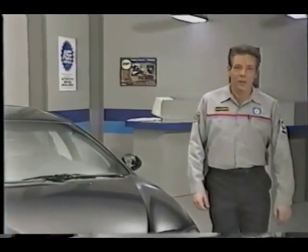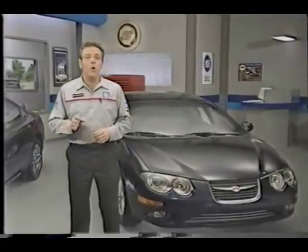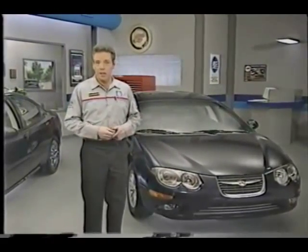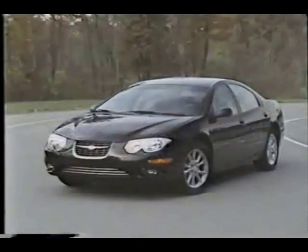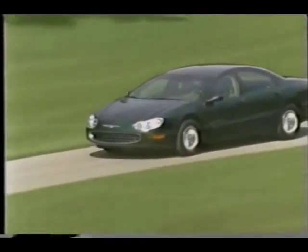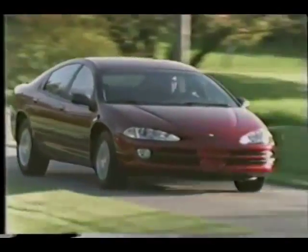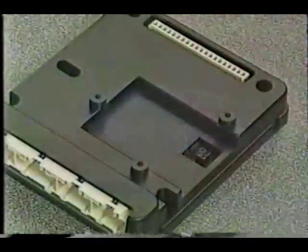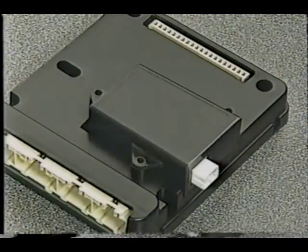Let's begin our look at the interior by covering electronic security and convenience features, starting with the Remote Keyless Entry System, or RKE. The RKE system is standard equipment on the LHS, 300M, Concorde LX and LXI, and Intrepid ES. A few changes have occurred to the RKE system, beginning with the relocation of the RKE receiver, which now plugs into the BCM.